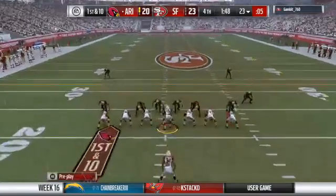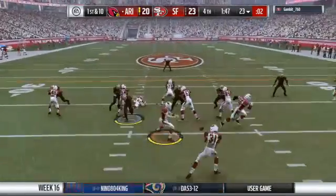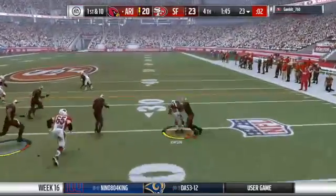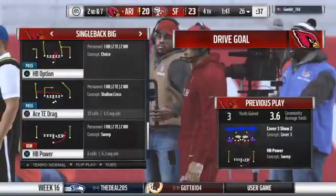All right, here we go. Detroit! Over! 20th carry for Johnson. And he'll get this one up to the 26. A gain of 3, second down.